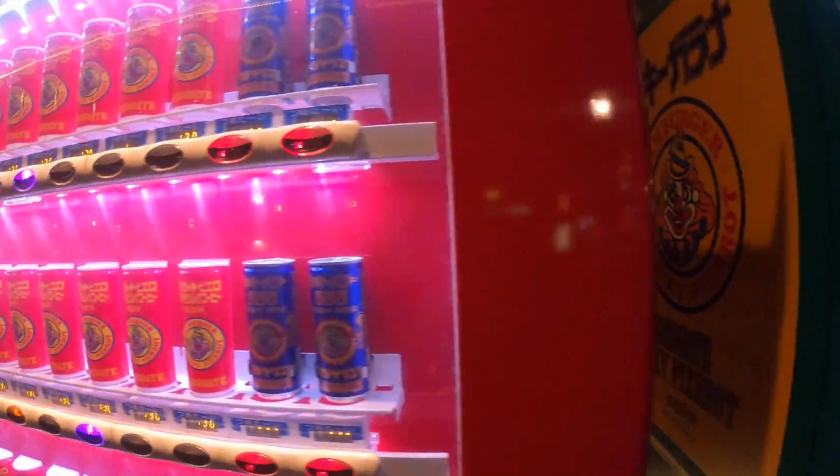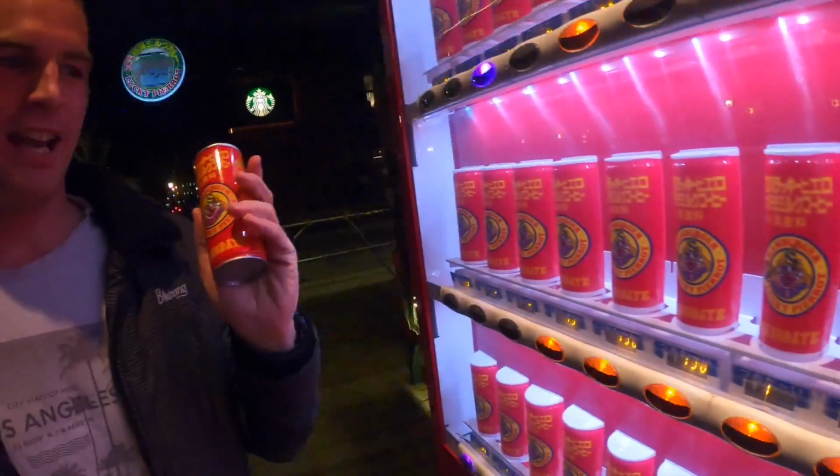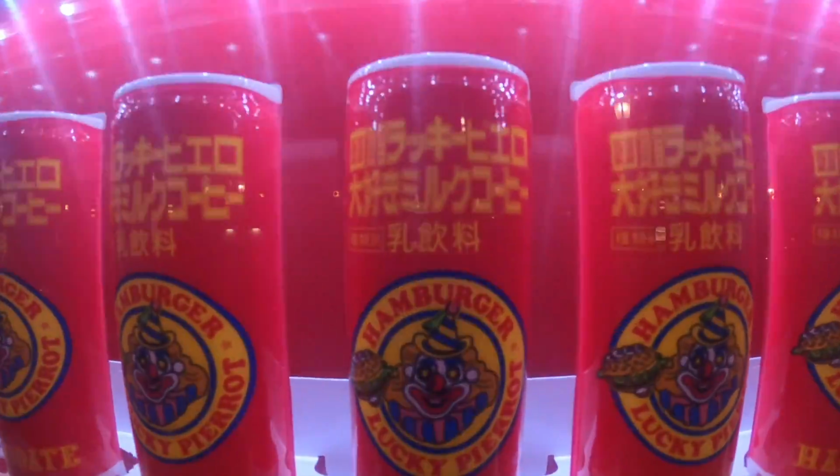They have a souvenir shop in Lucky Periods. They got their own vending machines with their own drink. I picked up that one. And I picked up a cafe au latte, which is this one. Spoiler, snack of the day tomorrow.